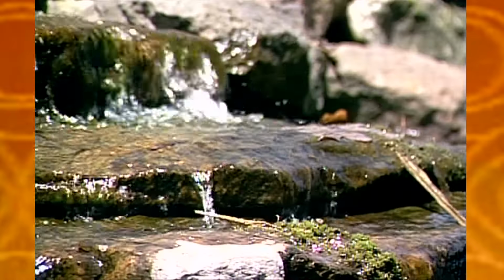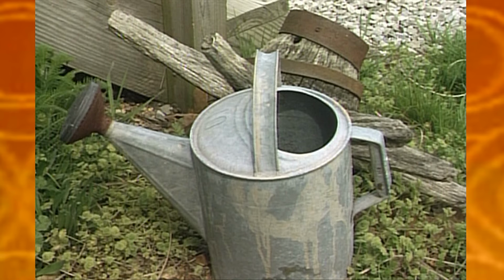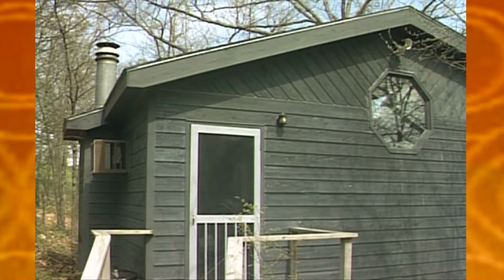Well, we found it. Your own personal reclusive spot where nobody can find you. In fact, we can't even tell you exactly where in Eureka Springs Bonnie Brook Farm is. That's given out to registered guests only. There are 5 cottages here, each with its own special theme.